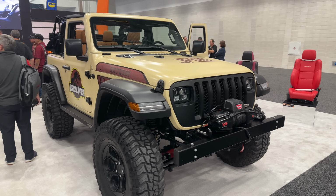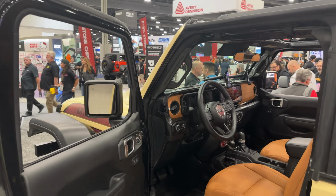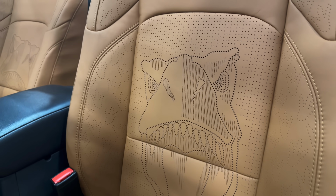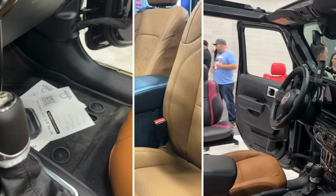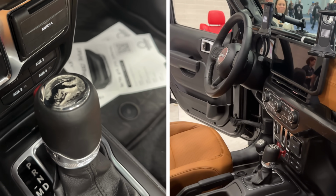If we open the door up on this Jeep and check out some of this amazing Katzkin interior, we can check out the dinosaur footprints as well as the T-Rex perforation right there on the seat back. Some really awesome little accents, like the T-Rex skeleton on top of our gear shift selector there.